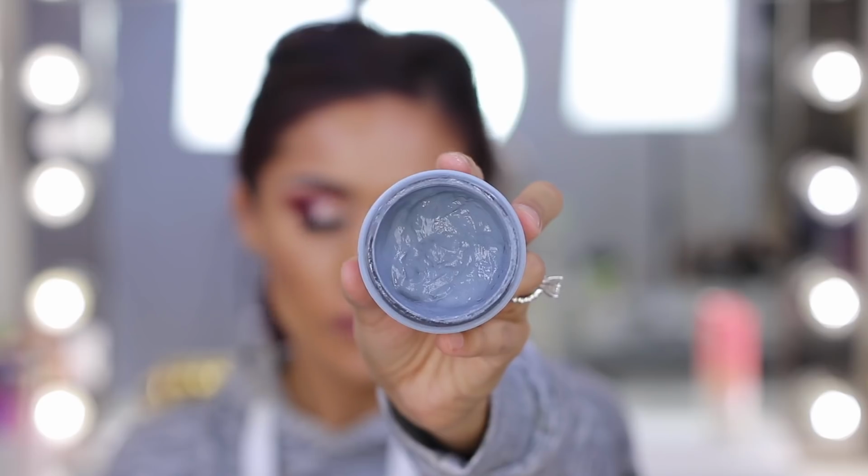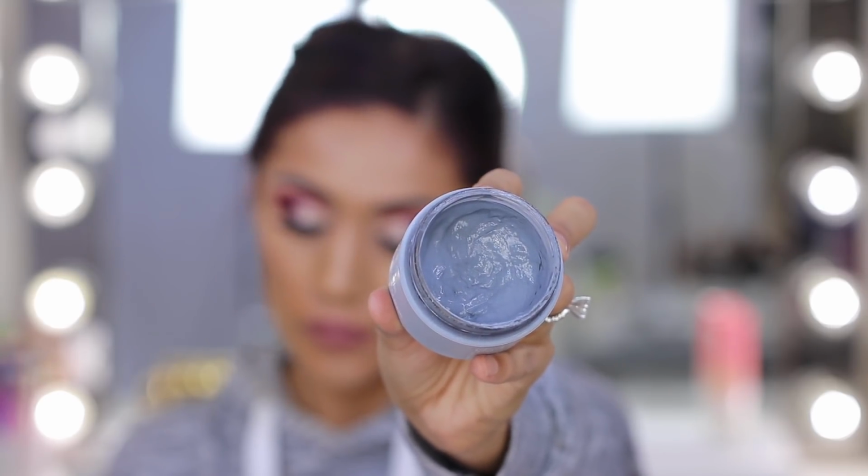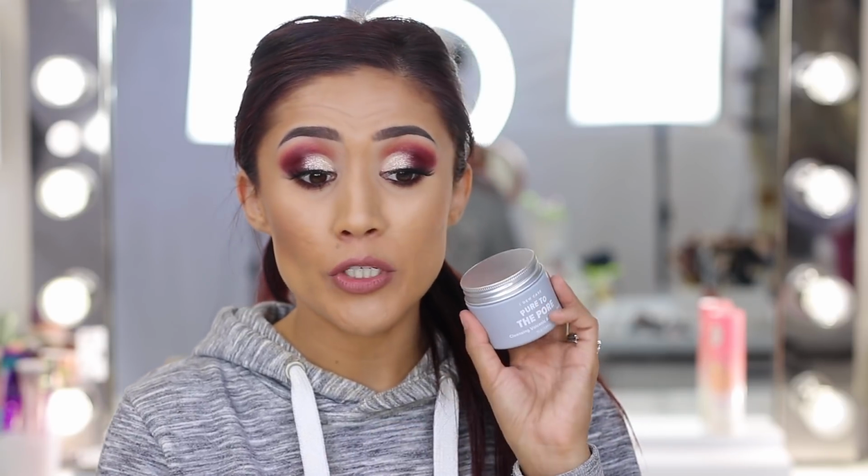So the next product I have here is the I Do Care Pure to the Pore Cleansing Volcanic Ash Clay Mask. It kind of reminds me of a softer version of the GLAMGLOW one. It doesn't tingle like the GLAMGLOW one does, and I guess I'm not used to it. I like that tingling sensation. So far, it's doing its job. I feel like I still need to use it a little bit longer to see if I can see the benefits, but this is the only mask that I've been using religiously.